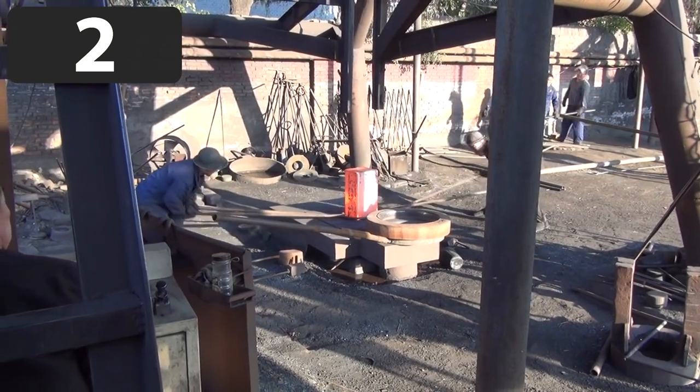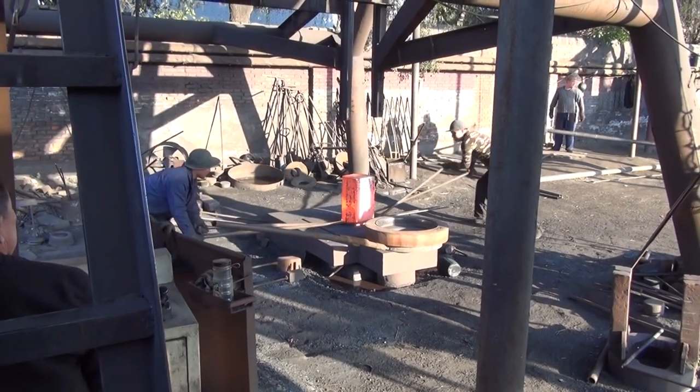Number 2. Another forge hammer compresses a piece of metal into a more workable form.